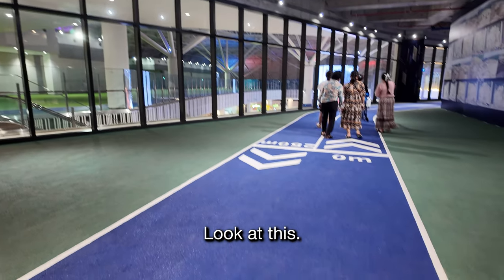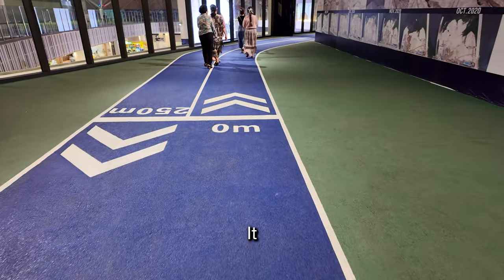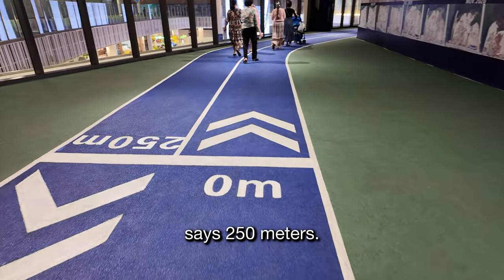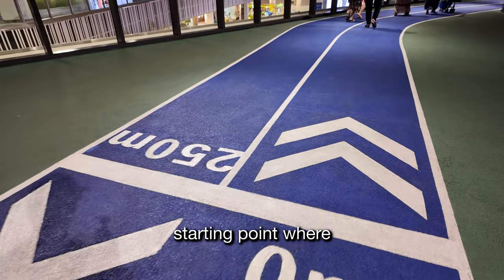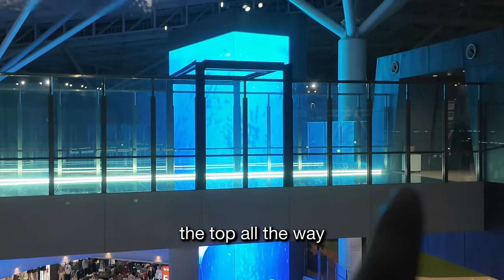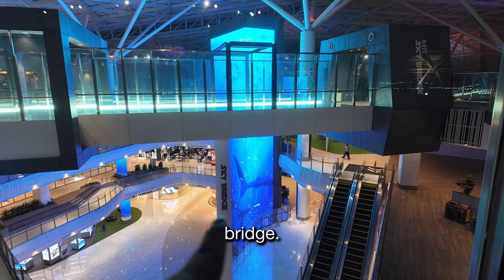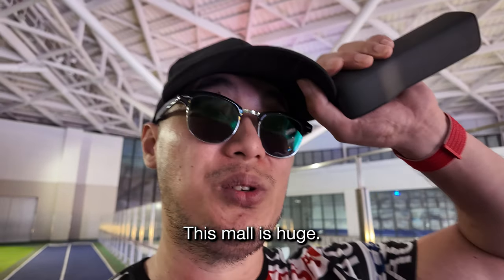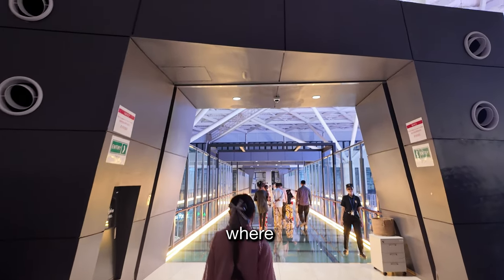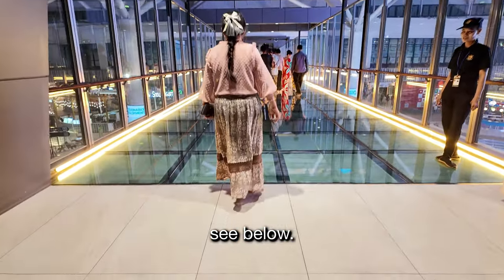Look at this. Bro. It says 250 meters. This must be the starting point where we're at right now. It's a full LED screen from the top all the way to the bottom. And right in front of it is the sky bridge. This mall is huge. This is a glass floor where apparently you can see below. Let's see.